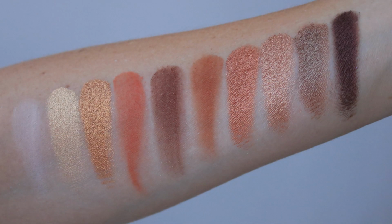I definitely have these kinds of shades in other palettes, but it's a really nice quality palette. I like the size of the palette. If this is your jam, you will probably really like this. It's just maybe not my jam. The yellows and golds are very yellowy. That's what I'm trying to say. I lean towards more of that old gold if I'm going to wear a gold. I'm not a big yellow eyeshadow person.